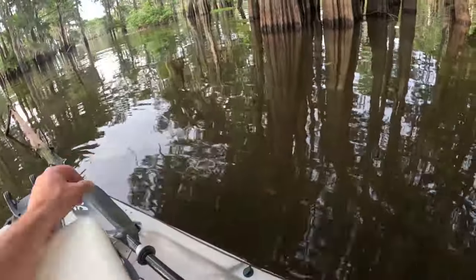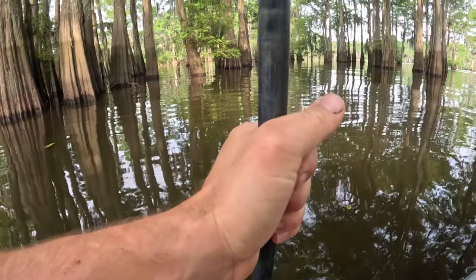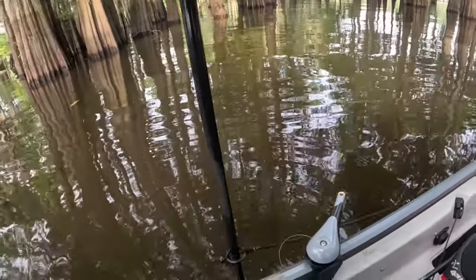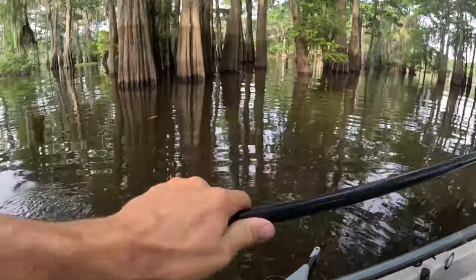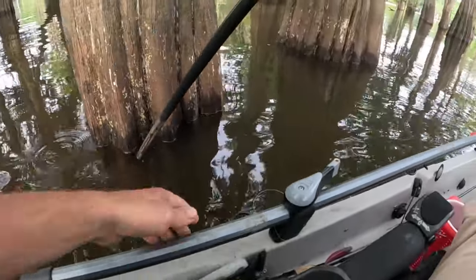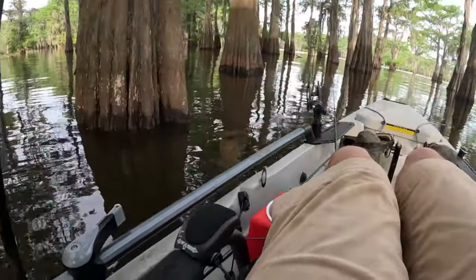Not using the anchor today. Normally I use the mushroom anchor. But today I got the power pole and I'm only fishing in 4 foot of water. So I'm sticking it through my anchor trolley. It's a lot quicker when I need to move spots. I just pull the pole up and I'm off. And then when I get to my next spot, I'll just put it through the eye, and I'll stab. And I'm in place.